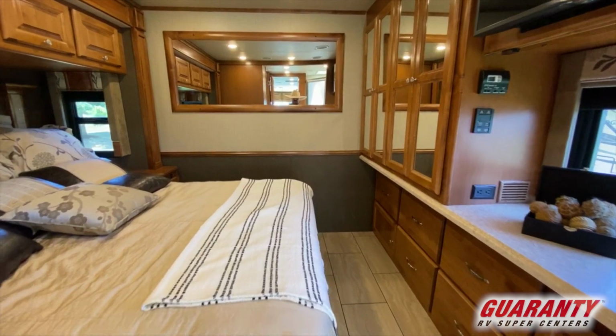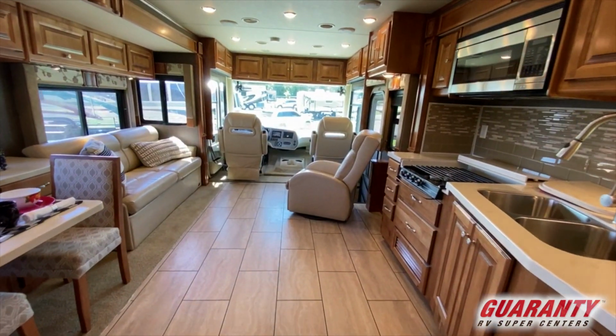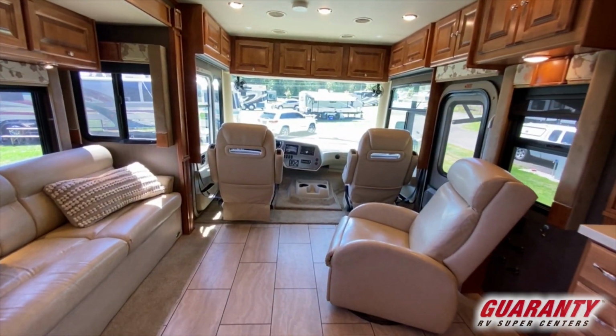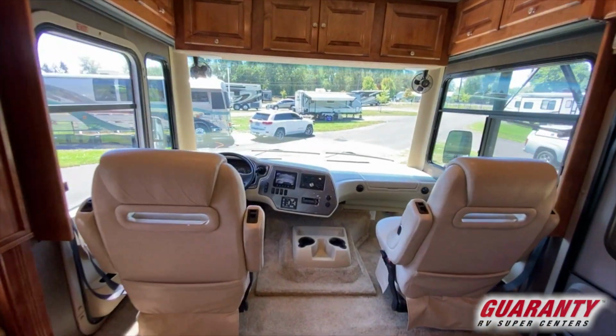You've got a great looking bed. You've got two TVs. You got a couch. You got an extra real comfy swivel chair. I sat down, I almost took a nap, but I didn't. Driver's seat, passenger seat, super comfortable.